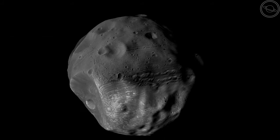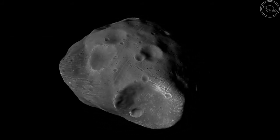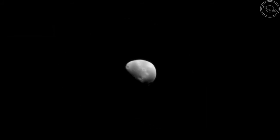Due to the strong tidal forces and speed of its rotation, it is doomed to form a planetary ring or crash into the Martian surface. Deimos, on the other hand, orbits at 23,500 kilometers away and takes 30 hours to complete its orbit.